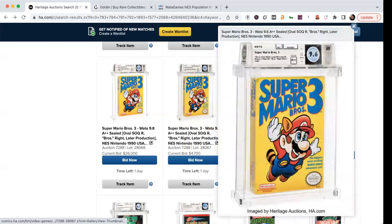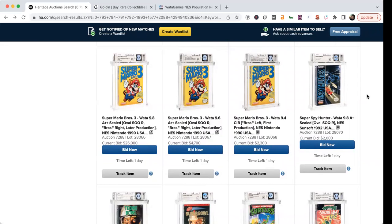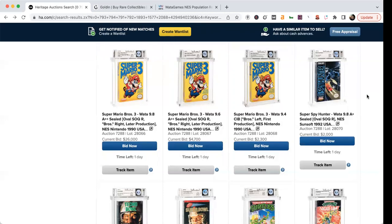If this was a 9.4 or 9.2, it would really suck, obviously. But that's what I mean. I'd swoop either one of these up, honestly. I think the second and third bidder on the 9.8 will push. Let's take 9.8 out of the equation really quick. It's not there. All we're looking at is 96A++. Damn, that is a grade on that. That A++ is dope. That game is sitting over $4,700 right now, if that's the case.